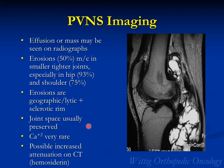And most cases that are identified nowadays are identified before there's massive destruction of cartilage and bone. But in earlier years, this would erode into the bone, would fracture, it would destroy the joint. Some people even ended up with amputations. It can extend into the soft tissues and around the neurovascular structures also. These tumors do not calcify. Calcification is very rare, and possibly they may have increased attenuation on a CT indicating the hemosiderin deposition.